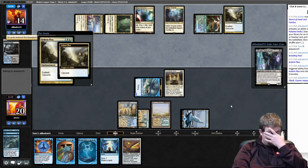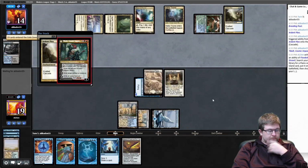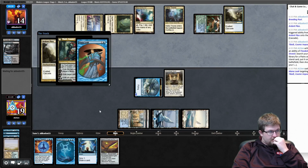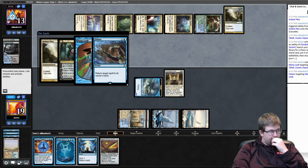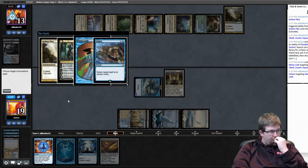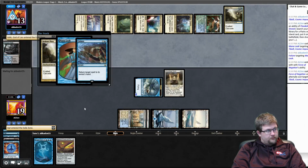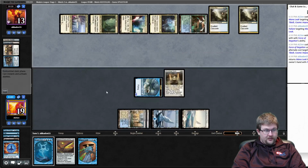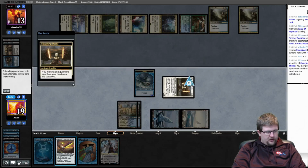All right. I would like to Mana Leak this, if at all possible. I'm definitely pitching Opt with Force of Negation here. All right, so their creatures are really exalted. It's so much exhaustion. Ooh, Teferi would actually be really good here, but I want to get Feast and Famine going.